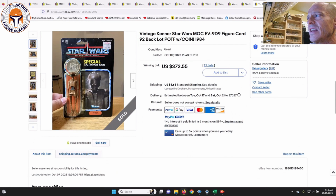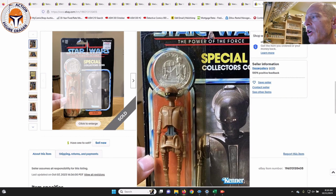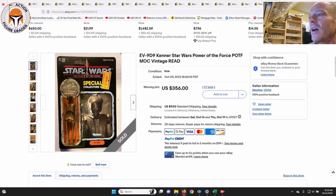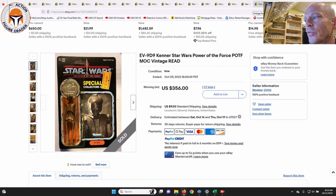Several different EV99 sold. This one had very heavy wear to the top of the card, but no cracks to the blister that I could tell. That one sold for $373, which seems a little high to me. I know that a loose near mint plus EV99 sells for about that, so maybe it's not. I don't know. Here was another one that was unpunched with a Toys R Us price sticker that was in better shape that sold for $356. So this one sold for $372.55. This one sold for $356.